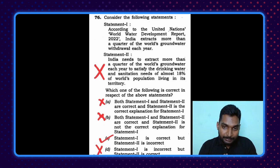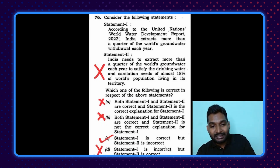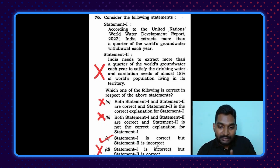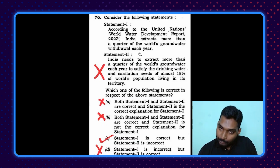Yet another question asked by UPSC in Prelims 2023. Two statements were given. Statement 2 says India needs to extract more than a quarter of the world's groundwater each year to satisfy the drinking water and sanitation needs of almost 18% of the world's population living in its territory. Again, we don't memorize such facts and figures as part of our general preparation. Again, by spotting the arbitrary number, if we eliminate statement 2, we get a direct answer option C, because among the four options, only option C says that statement 1 is correct, but statement 2 is incorrect. In other words, among the four options, we have only one option that says that statement 2 is incorrect. So by just eliminating one statement, we are getting a direct answer even if we have zero idea about statement 1. Let's move ahead very quickly.